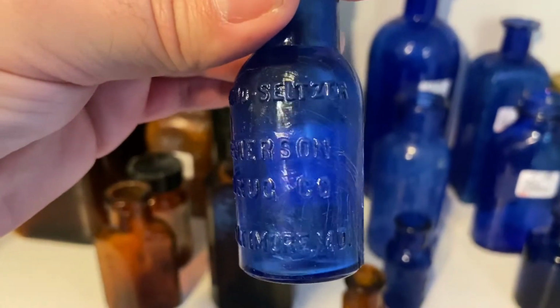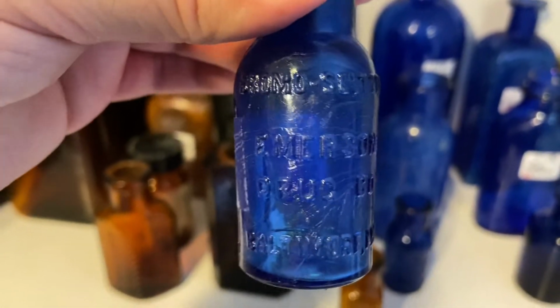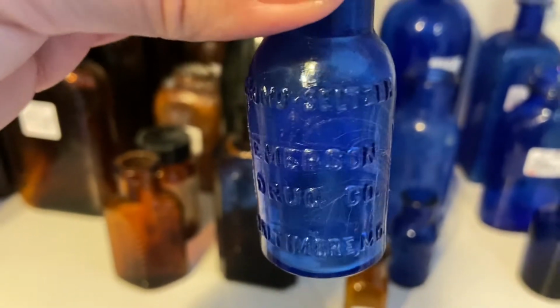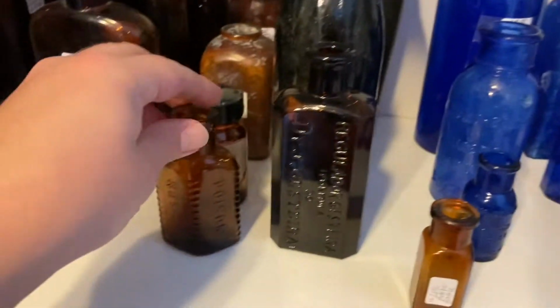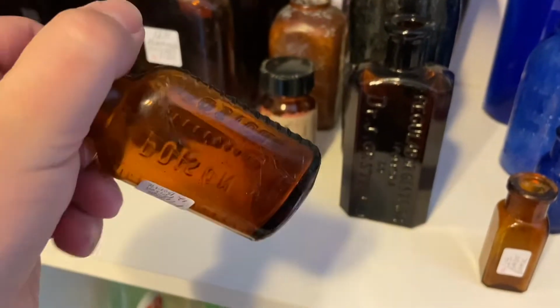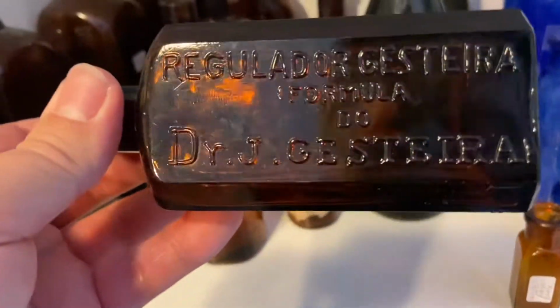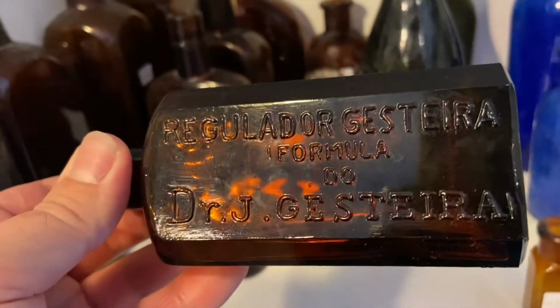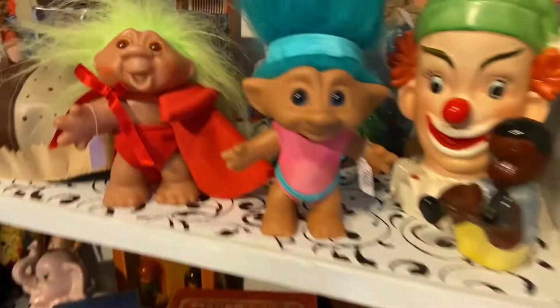I like this one. It's Emerson Drug Co. from Maryland. Seltzer. It's Bromo Seltzer. Very cool. And I like this poison bottle. Very neat.